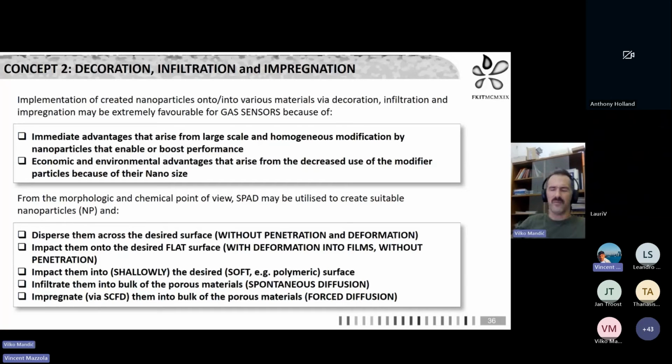So how do we play with that? We can utilize the method to disperse them across the desired surface without any deformation and penetration. Then we can make real films of the material that we're depositing, without deformation in the films. So basically we make thin films without penetration, because we use a material that is hard. If we use soft materials, we can penetrate into them and make a shallow layer of modified properties, and normally that would be a polymeric material.